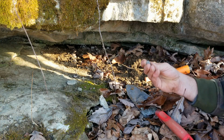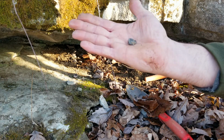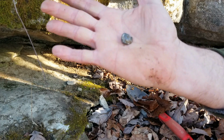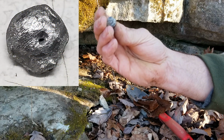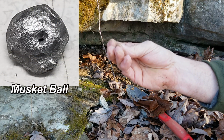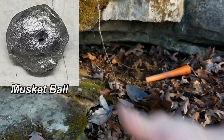That's an old musket ball, guys. You can see where it's been poured. It's got a hole right there in the middle of it. Old musket ball. Looks like it's been flattened out. Probably hit these rocks or something. Wonder how long that's laid there. That's before they had modern weapons.